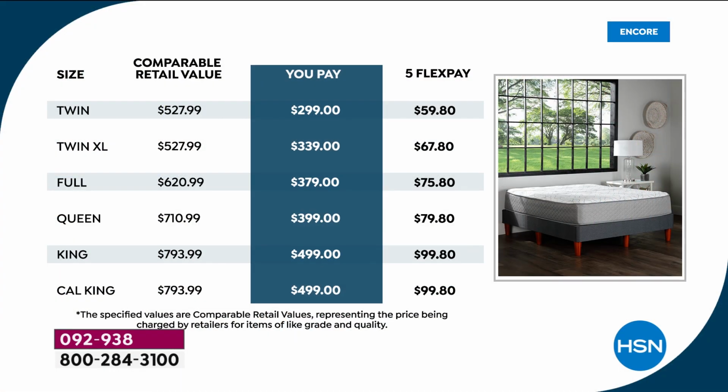So here's how it breaks down. I told you that the pricing is the best it's ever been, because it is. I wanna focus you in on the flex pay, which is in that right-hand column. That is all you have to pay to get this home right now. $59.80 for a twin, $67.80 for a Twin XL, $75 for a Full, $79 for a Queen, under $100 to upgrade to a King mattress or a Cal King, and we'll ship it immediately out to you.